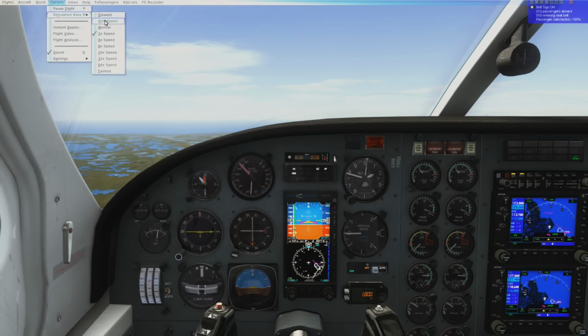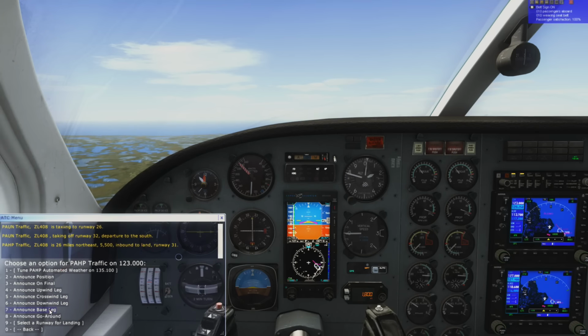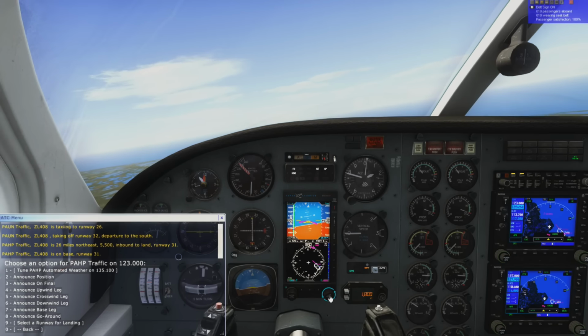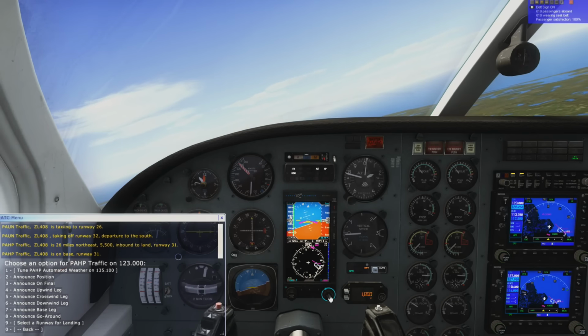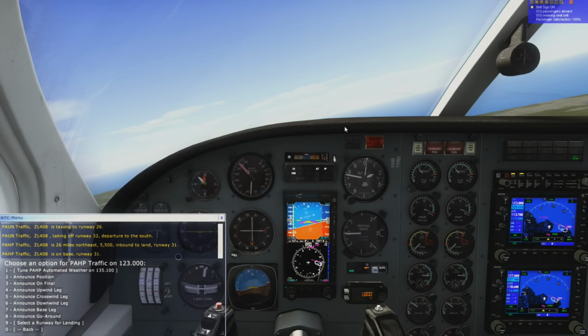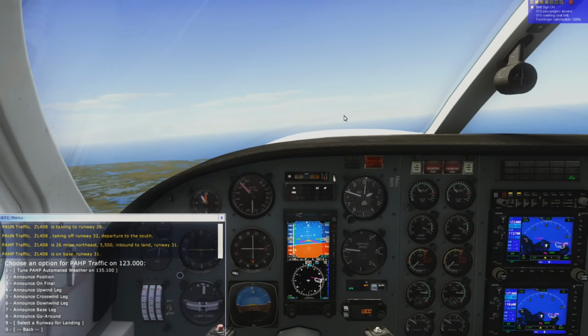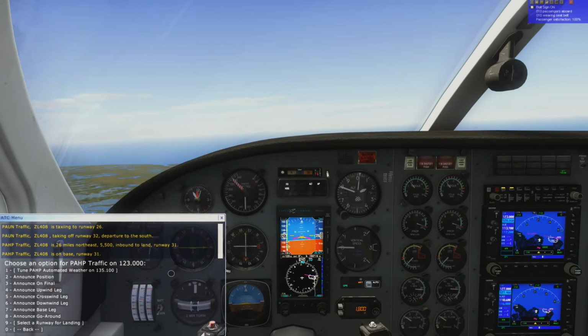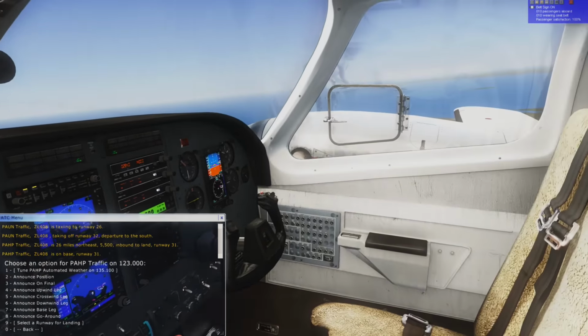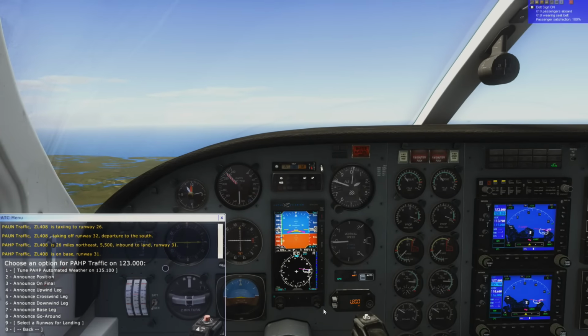About ready to turn. Let me go ahead and put this at normal speed. Hotel Papa traffic, Zulu Lima 408 is on base, runway 31. Yeah, it sucks we're not going to know the actual altitudes we're supposed to be at. Let me reset that view. It feels like we should be sitting up a little more. Here a little bit more to the right.